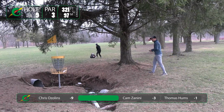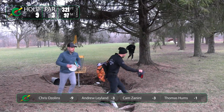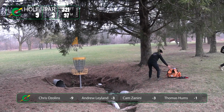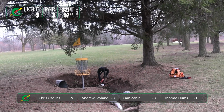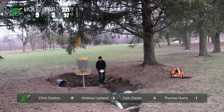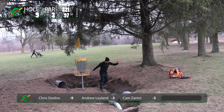Nice putt, Leyland. Definitely love to see Oz out here. Little plug for my own podcast, Missed Mando. We had Oz on lately, and he was talking about how he's excited to get out there this year and play more. A couple on the Pro Tour as well that he said he signed up for. So really excited to see Oz out there more this year. Does a lot for Ontario disc golf. Absolutely.